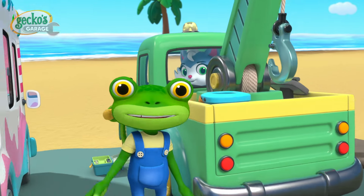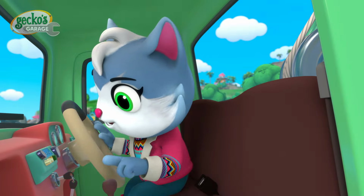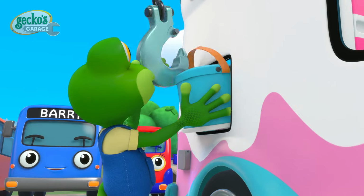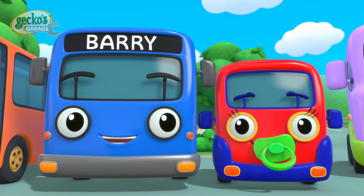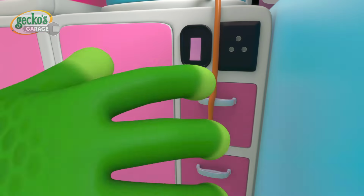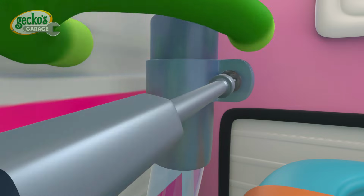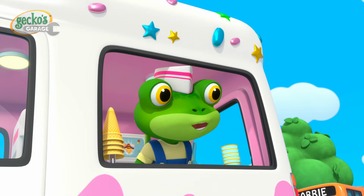And while we fix, we say this rhyme to move your ice cream maker in a pinch. We'll pick it up with Tilly's winch. With your tasty treats in the right place, you can bring a smile to everyone's face. First, plug it in for the power to freeze, then connect the pipes, and serve with ease. All right, who wants ice cream?